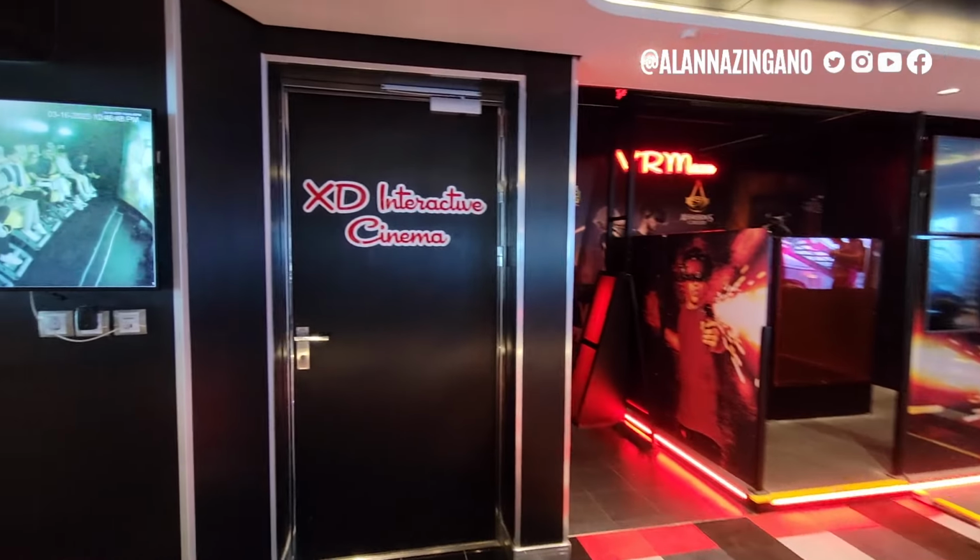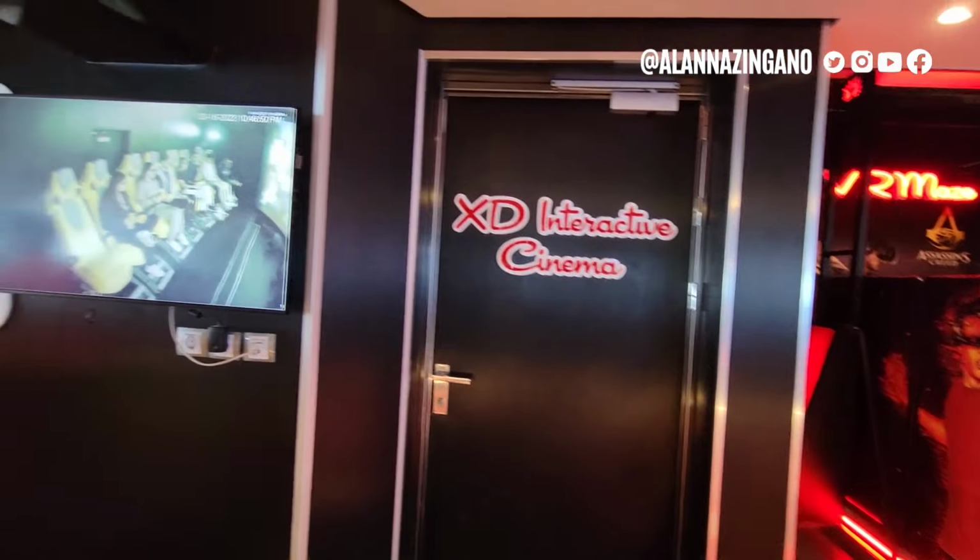All right, so we have the interactive cinema. You can see that people are inside playing right now. So there's sitting in these chairs. Ooh, there it goes. They're getting ready. And they have the screen where they'll have to shoot at different things, and their chairs move, and they're wearing the 3D goggles. So pretty cool.